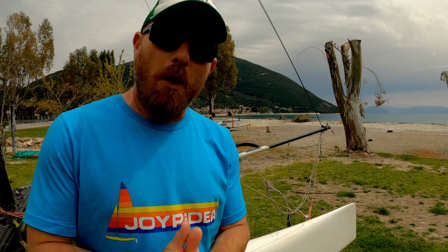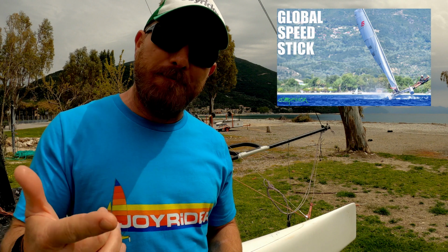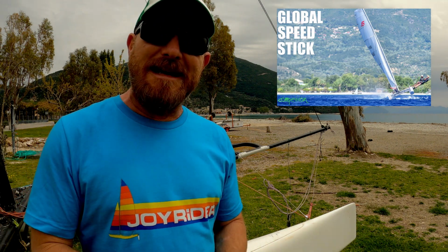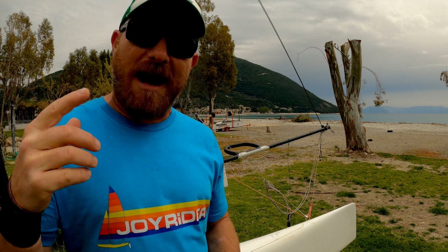So, as well as Show Us Your Cat, something else you can get involved with is the speed stick competition. Yes, that's right. We are running a leaderboard of all of your top speeds of the year 2021. So if you are able to get out on the water, take a GPS device with you and record your top speed, but get involved. It's a great way of finding out where you rank amongst the Joyrider TV global community.